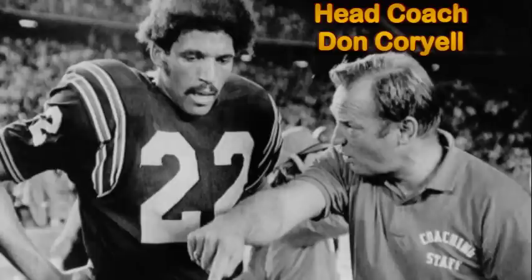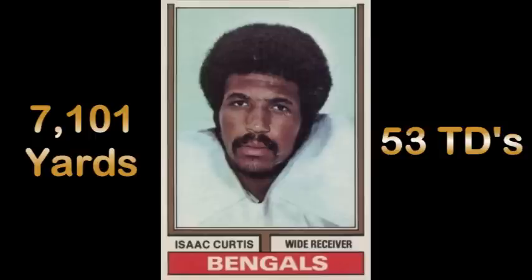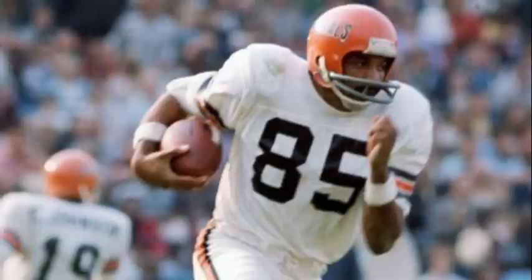Isaac Curtis, wide receiver out of San Diego State, was the Bengals' choice at number 15, and he did not disappoint. In 12 years with the team, he had 7,101 receiving yards and 53 touchdowns. Three times he made second-team All-Pro, and he made the Pro Bowl each of his first 4 years in the league. The Bengals get an A.